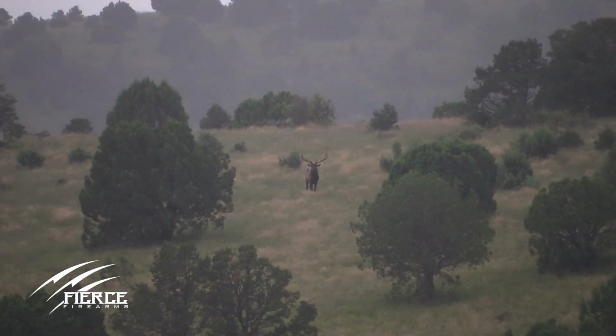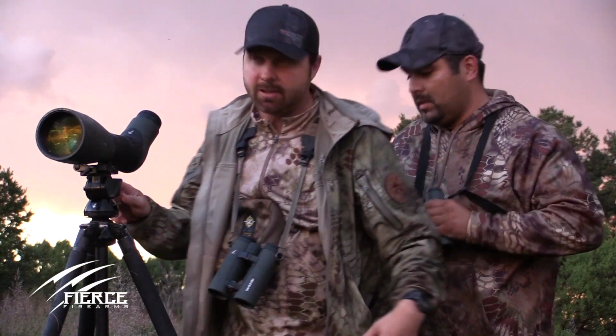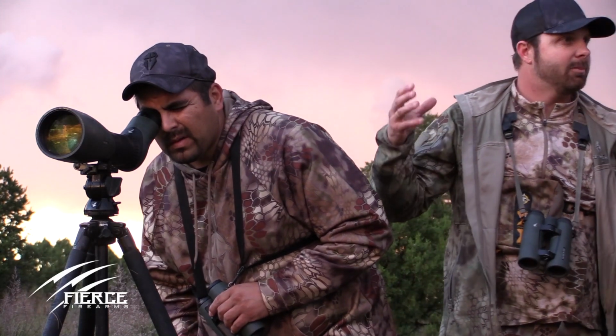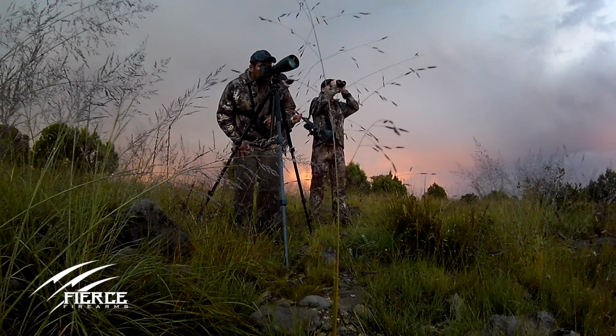Bull's bugling right there. There's some bulls running right there. There's a bunch of cows over there on the side. See those cows over there. Right here, take a look and see if that's up there. That's a big frame 5-point. See how big his frame is, Gage? Real heavy too, real heavy.